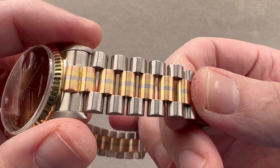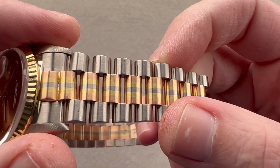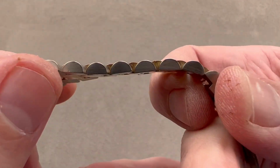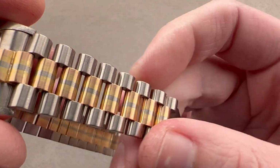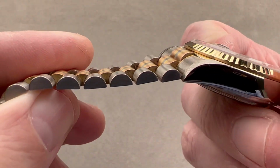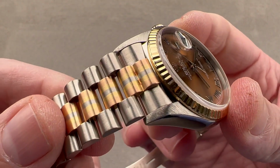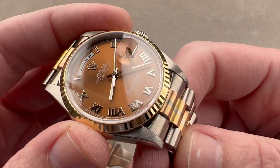But the bracelet, since the original Day-Date of 1956, has always been properly named the President. It's a 3-link design that has the short link cross sections of a Jubilee, but with the physical solidity of the 3-link Oyster bracelet. Also, the Day-Dates were using solid end links and solid center links long before the other Rolex bracelets. So while the watch is vintage, it does have a modern feel on the wrist.